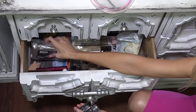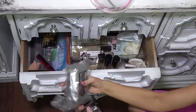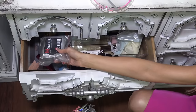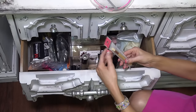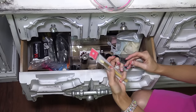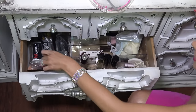And then I always keep a backup of my Morphe collagen makeup removing wipes on hand because I am obsessed with these. Like, you have no idea. There's another random makeup bag in there. This just came with something. I have no idea. It is a tool to clean something with. It's not actually a makeup brush, and I really don't know what it is.